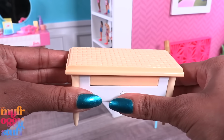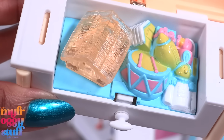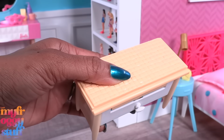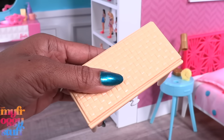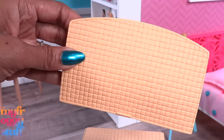But we can push on the handle and it'll open. And we can see sculpted toys inside. I would have liked if the light up feature for this set was a lamp rather than a toy. On the top, there's a woven sculpt that matches the headboard.